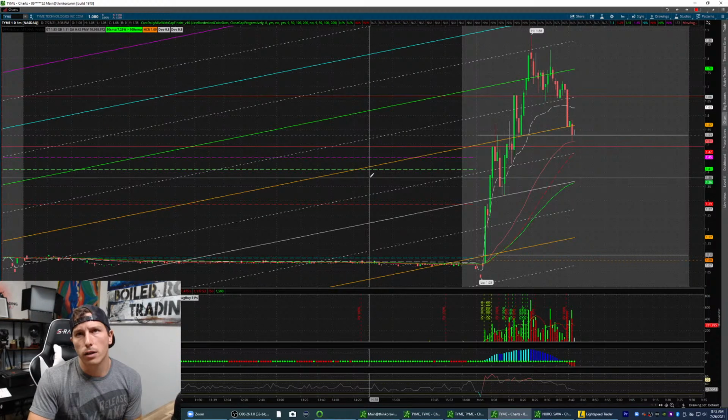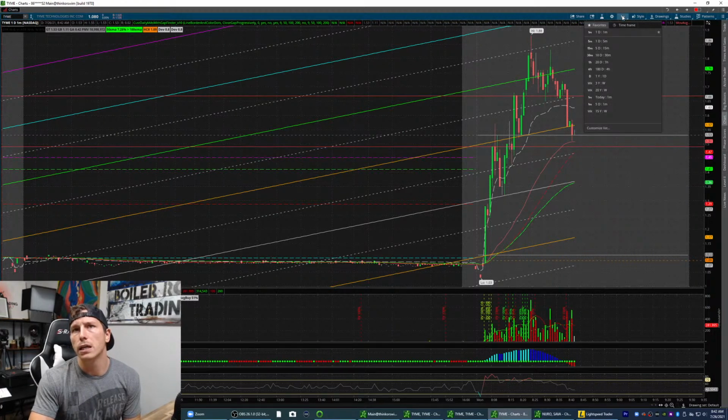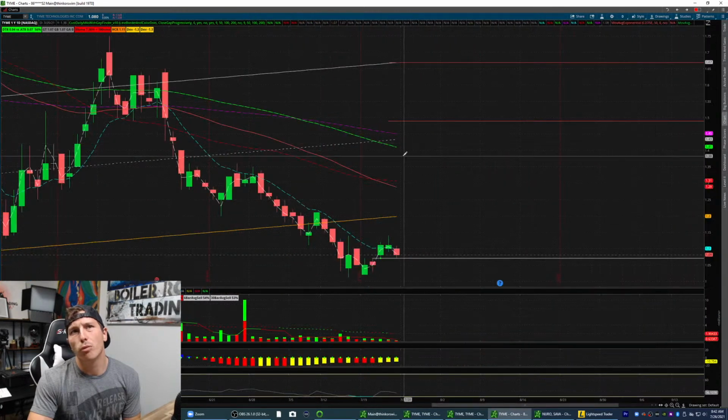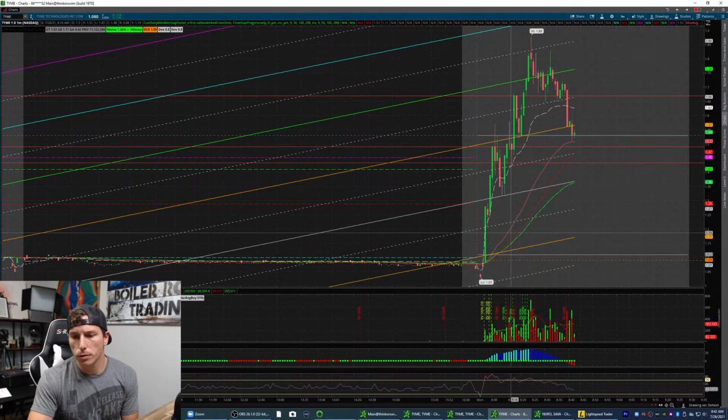That's good. So this is the support of the market. In order to keep TYME up, it has to stay above $1.49. If you don't stay above $1.49, then you would probably go back to $1.43, but I wouldn't even really try to trade for a downside move to $1.43.